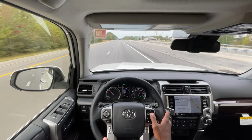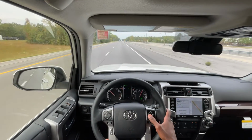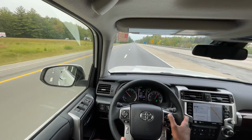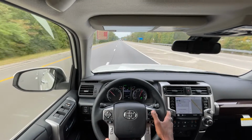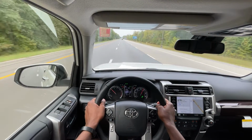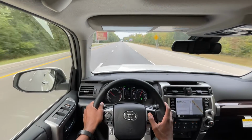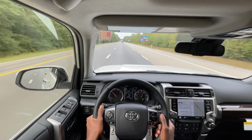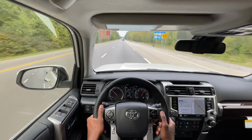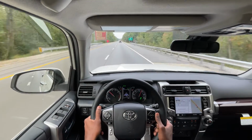Now with it just having the standard lane departure system, you're not getting the lane tracing assist like you do in pretty much every other Toyota now, because those have all been at least moderately refreshed. I mean, it's nice to have the radar cruise still. I'd like to pull up the fuel economy. So right now we're getting around 22, 20, maybe even closer to 28 miles per gallon here. We're cruising at 70, 72. So not bad there.